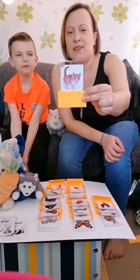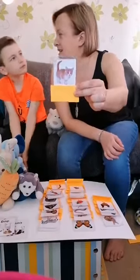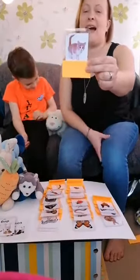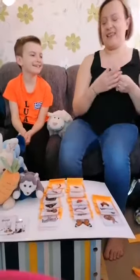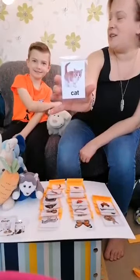Have a think about what this is and think about how you spell it if you know straight away. I think this is quite an easy one. So what animal is this, Lucas? Cat. It's a cat. So think about your phonics and how you spell cat. Lucas, how do you spell cat?